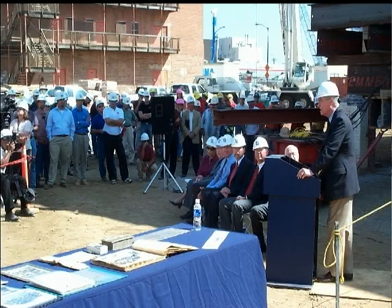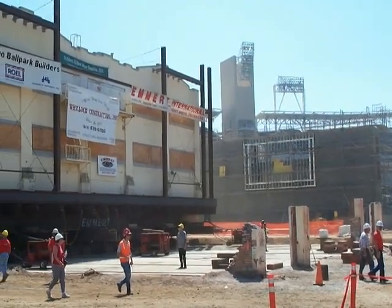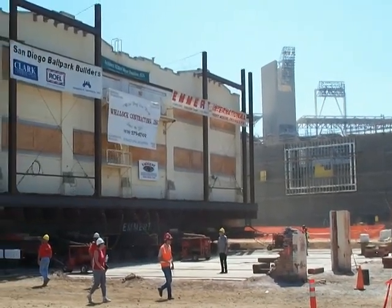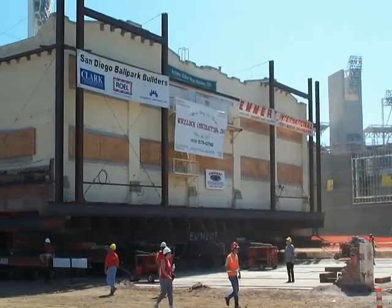The ballpark builders and the city of San Diego held a ceremony to initiate the move. Following a few speeches, a bottle of chocolate milk was broken to christen the move. Right on cue, after the christening, Emmert started the building moving towards its new location. Over 3 days, the building was pulled to its new location.